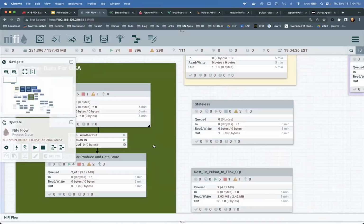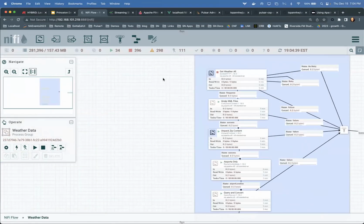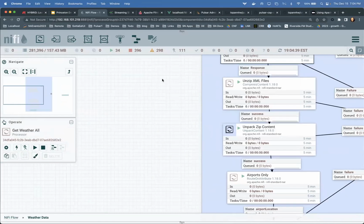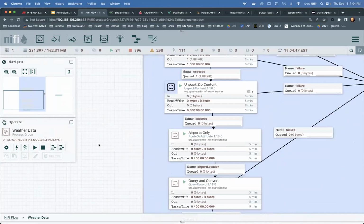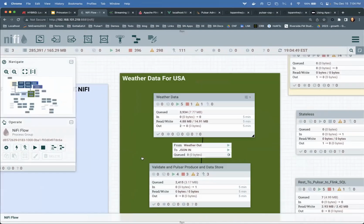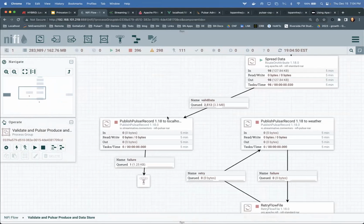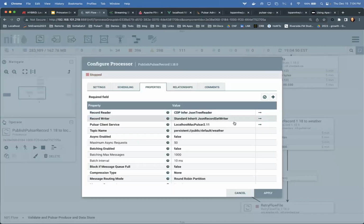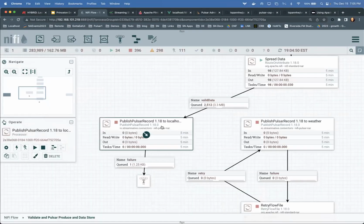I'm also going to go to another flow I have here. This one is doing all the weather in the United States. It's grabbing one giant XML file that's zipped up from NOAA, and I'm going to turn that into JSON files, and then I'm going to send that to Pulsar. Let me make sure I'm pointing to the right place. There's a couple different Pulsars here, because when you move between places and you're running on your laptop, okay, that worked.